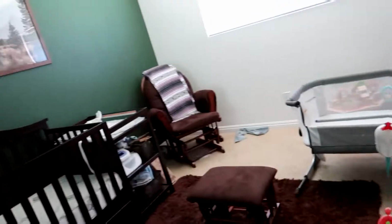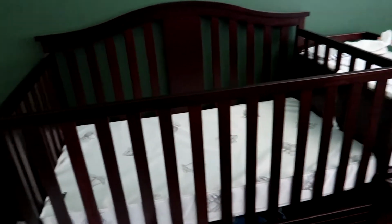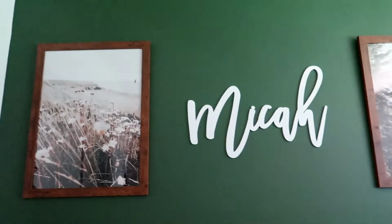So we'll go ahead and go into his room to show you some of our first time mom favorites. He's not sleeping in here yet, but this is his little crib with his little name.